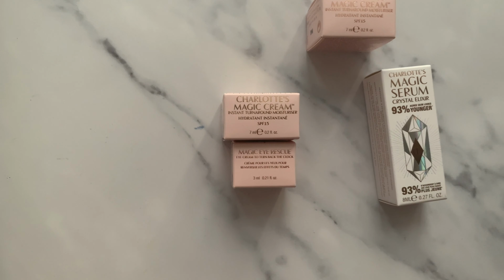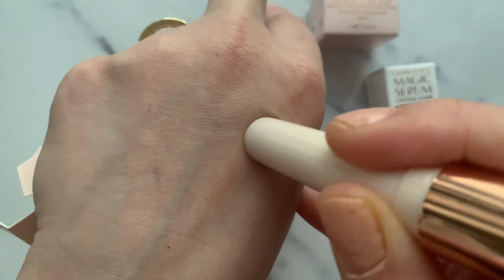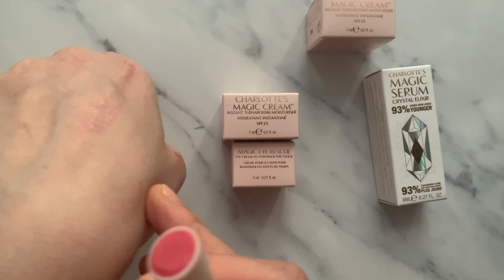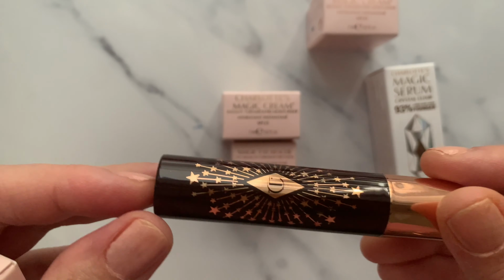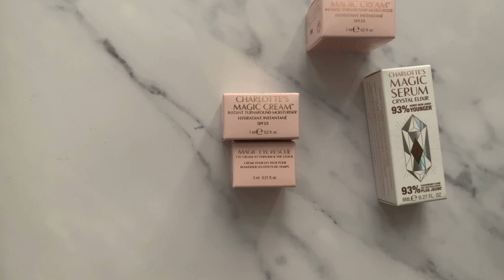I tried it already on my lips and it feels amazing. Very balmy, like a balm. The quality is quite good and this is how it looks. It's like a skin color only. So it's very, very light, but it has a very balmy feel and I like the taste as well. So this is the first freebie product that I received.